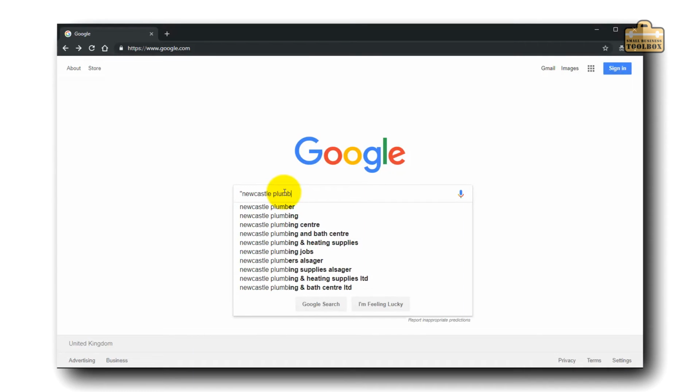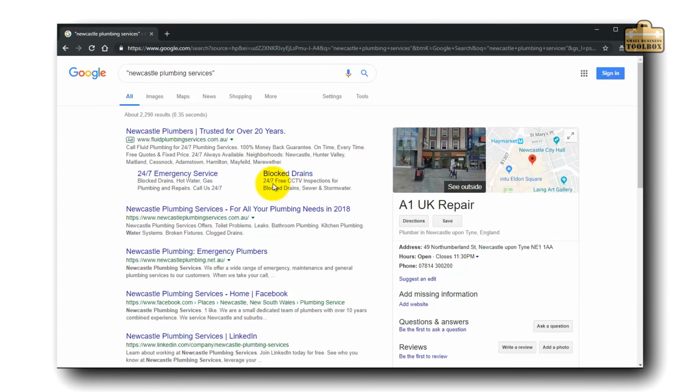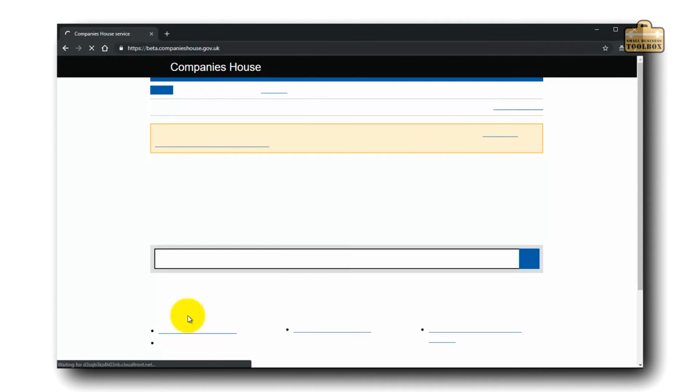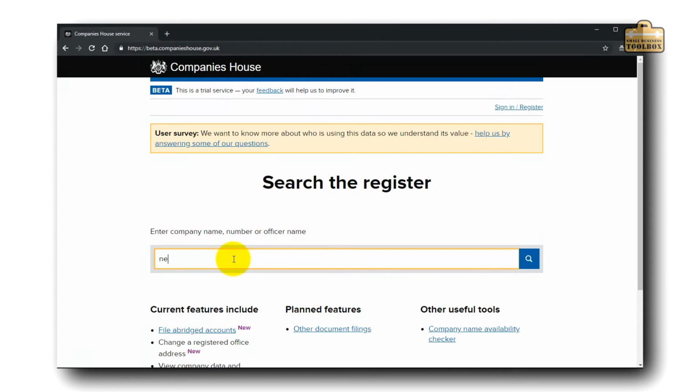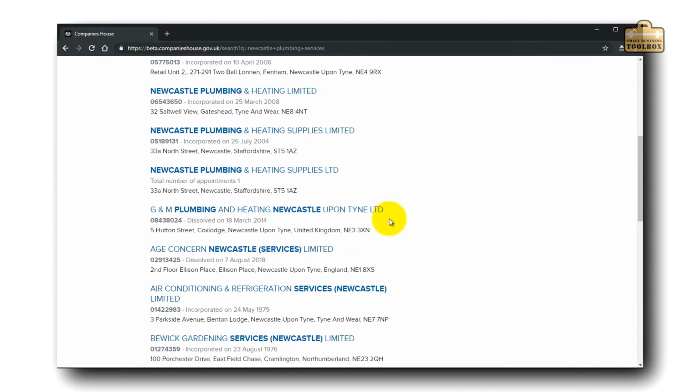Remember, when you're on Google, if you put the search term in quote marks, it'll search for that exact term and nothing else. The other thing you can do in the UK is do a search on Companies House. Even if you're not planning on setting up a limited company and you're just going to be self-employed as a sole trader, it's still worth checking that there isn't already a limited company out there with exactly the same name as you. Because again, what happens if you want to turn into a limited company later down the line and someone's already got the name?